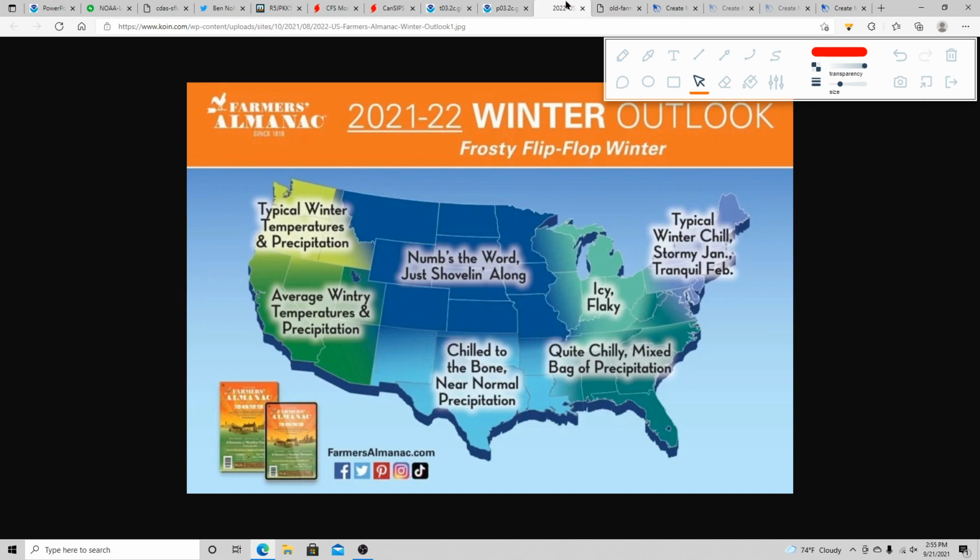Across the central and over plains, numb's the word, just shoveling along. If you guys do not know what that means, that can indicate very cold temperatures and some pretty snowy conditions. Across the southern plains, chill to the bone, near normal precipitation. So there could be some pretty cold shots down there. And then when you look to the southeast, quite chilly, mixed bag precipitation. So that could be a mix of rain, snow, and maybe some sleet and freezing rain as well.